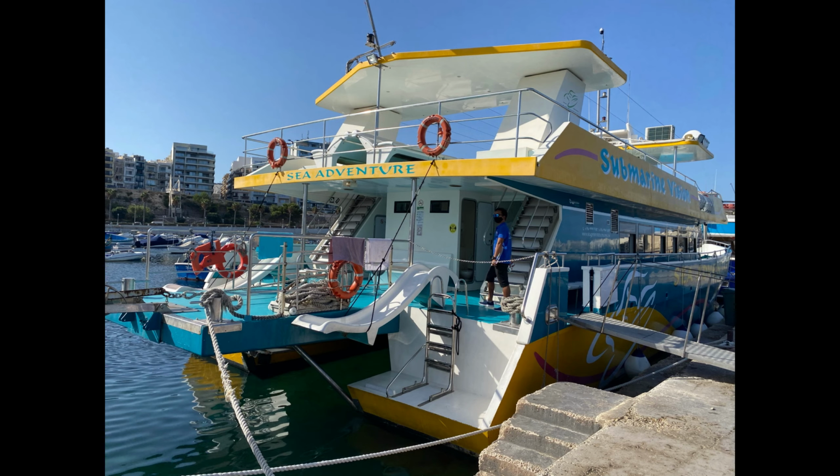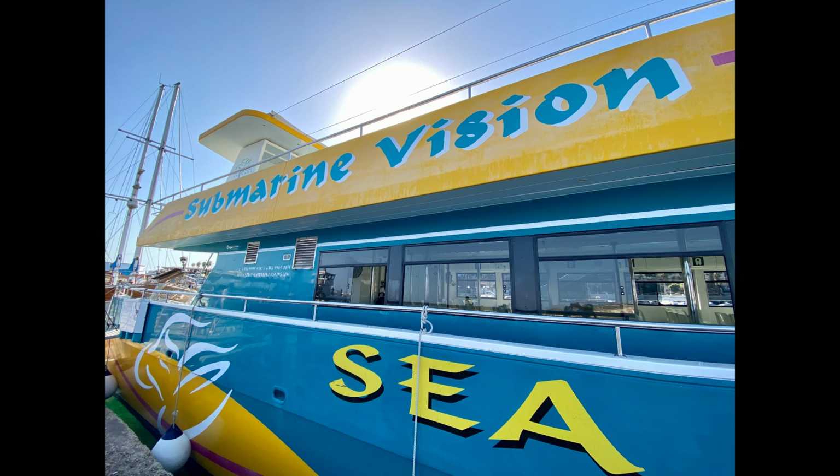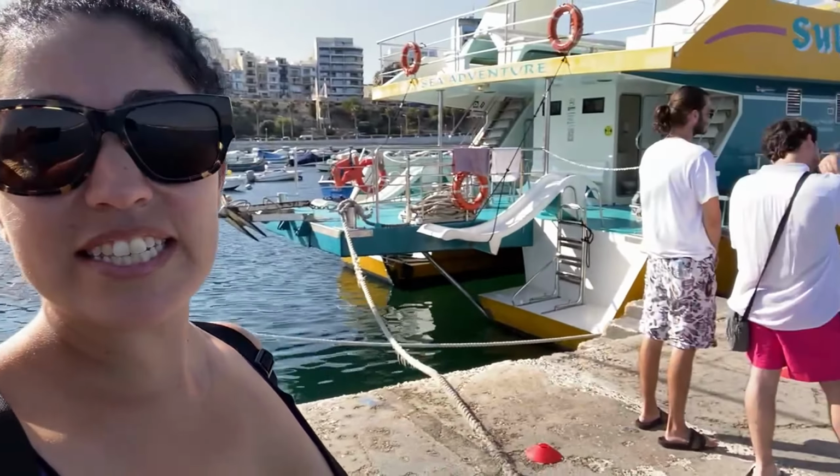On our last day, we joined a sea adventure boat excursion departing from St. Paul's Bay to the Blue and Crystal Lagoons along Comino Island. So we are about to board the sea adventure boat, which has slides and is going to take us to the crystal blue waters near Comino Island. And this is our last day of vacation, so I'm gonna say that we saved the best for last.